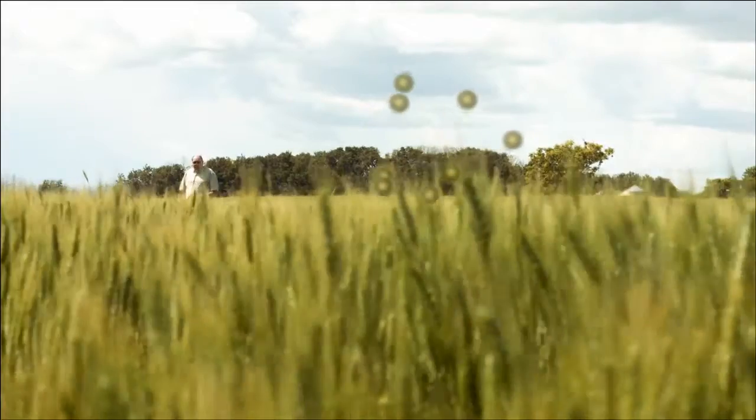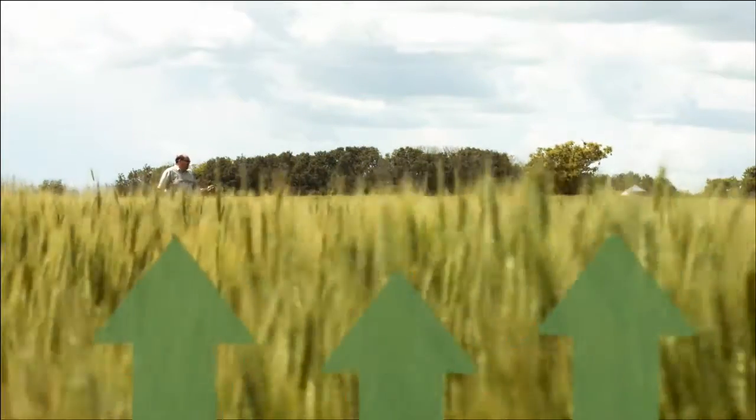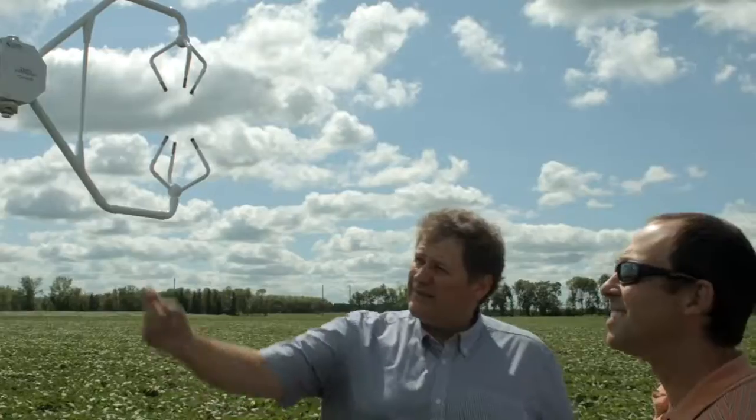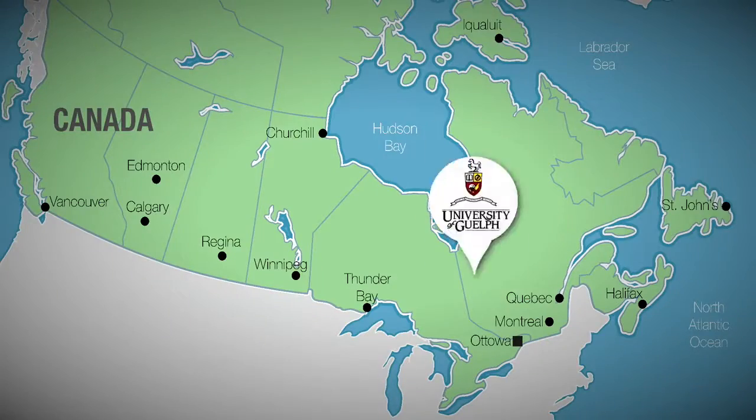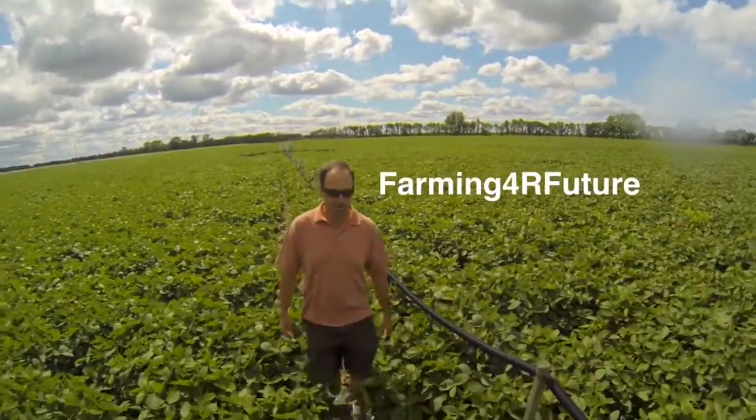A group of researchers funded by the Canadian Fertilizer Institute have found that by implementing the 4Rs, Canadian growers can reduce greenhouse gas emissions and, at the same time, increase yields on their farms. This science cluster program performs scientific research for projects in Ontario, Manitoba, Saskatchewan, and Alberta, and is connected to a series of other Canadian projects called Farming for Our Future.